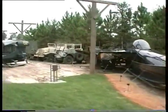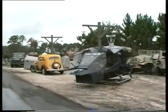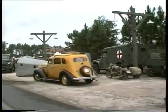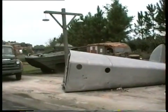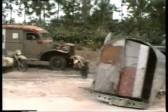Coming up on your right, you'll also see a blue helicopter cockpit. This was used in the movie Blue Thunder, which starred Roy Scheider. And next you'll see the tail section of a silver plane. This was used in the 1942 classic Casablanca, which starred Humphrey Bogart and Ingrid Bergman. You can see the front section of this plane also here at our studios in the Great Movie Ride attraction located in our Chinese theater.